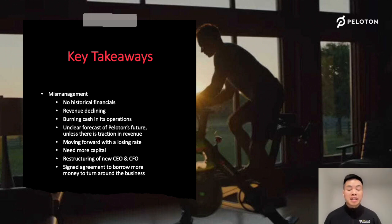Moving forward, the company has been operating at a losing rate, and they basically need more capital. As we've seen, they're starting to finance their operations more with debt. Moreover, Peloton has a new CEO and CFO, and they're currently restructuring the business to turn it around. The company has also signed an agreement to borrow more money to help with this turnaround.